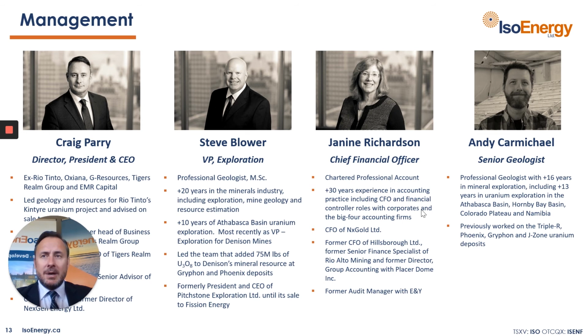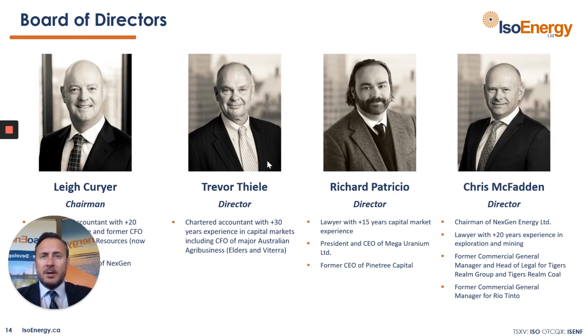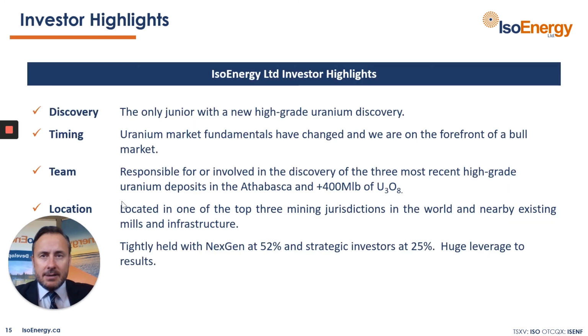A little bit about the management team. I'd like to just mention Steve Blower here. Steve was the head of exploration at Denison. He led the team that made the Griffin discovery there, so that's an important deposit in its own right, before joining us and leading the team to discover the Hurricane deposit. The board, all of those gentlemen are key board members at NexGen, of course, and so you can again see that we've got that strong connection to NexGen. Of course, Lee Courier, our chairman, is the CEO of NexGen.